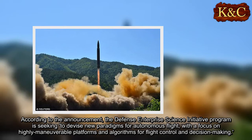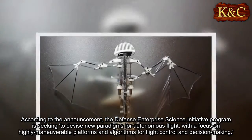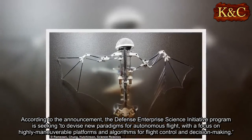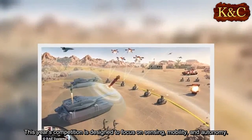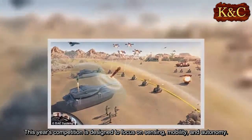According to the announcement, the Defense Enterprise Science Initiative program is seeking to devise new paradigms for autonomous flight, with a focus on highly maneuverable platforms and algorithms for flight control and decision-making. This year's competition is designed to focus on sensing, mobility, and autonomy.